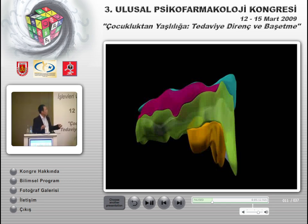And here I'm going to show you the animation of this structure. In the center of this structure is the aqueduct, which connects the third ventricle to the fourth ventricle in the brain. It looks like a spaceship or some insect.